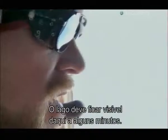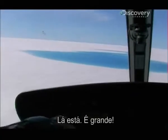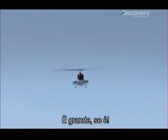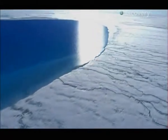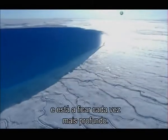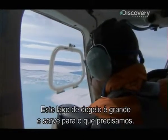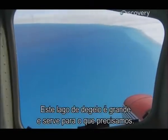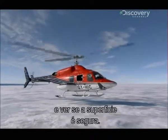The lake should become visible in a few minutes. I see it on the horizon, I hope. There it is, it's big. Oh, it's big, all right. Jason has chosen a melt lake almost 2 kilometers wide. It's being fed from all sides by rivers of glacial meltwater, and it's getting deeper by the day. This melt lake is big, and it fits what we need. We're going to land and make sure that the surface is safe.